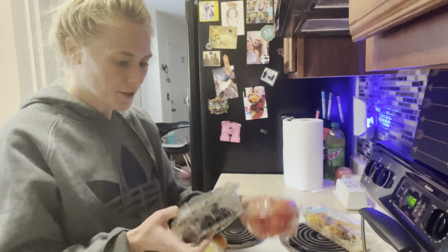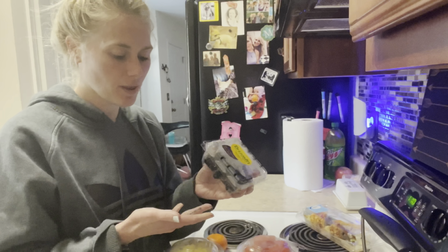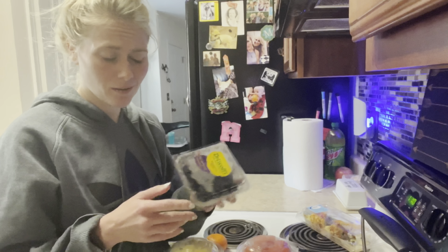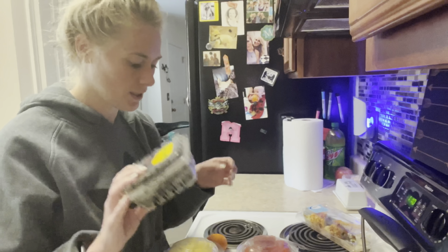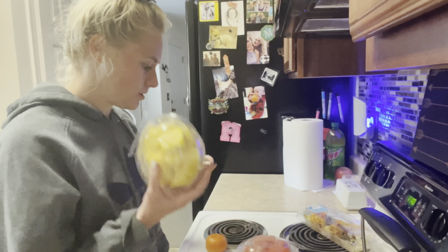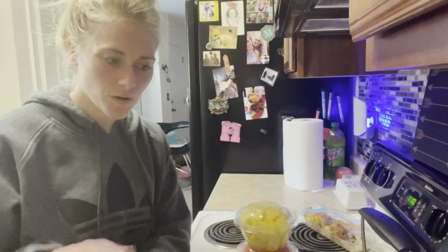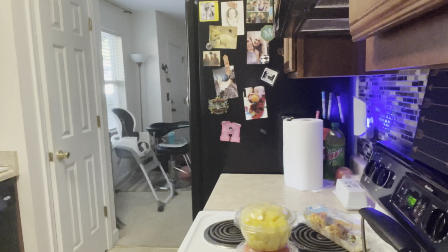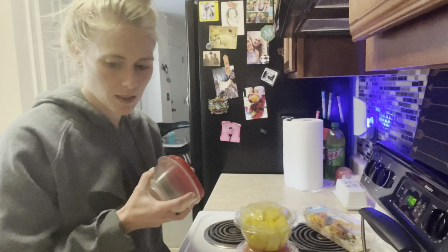Then I got watermelon, blackberries. They were like 3 for $6 maybe. I don't know, at Publix. So I got three. So we really need to use those. Pineapple and a little cutie for us to share. That jar is not big enough. I'm just going to put it in one of these.